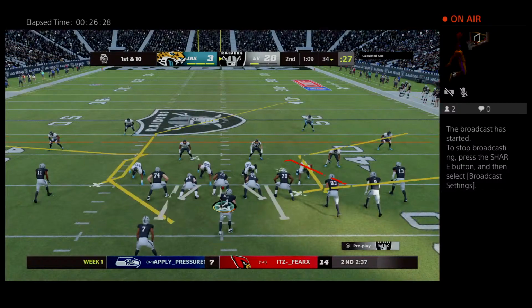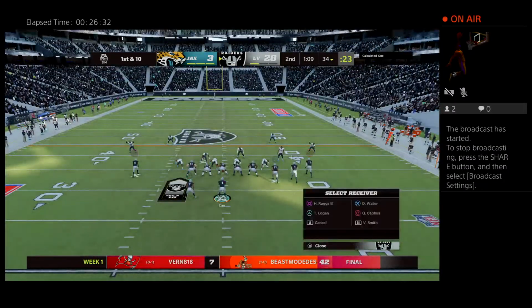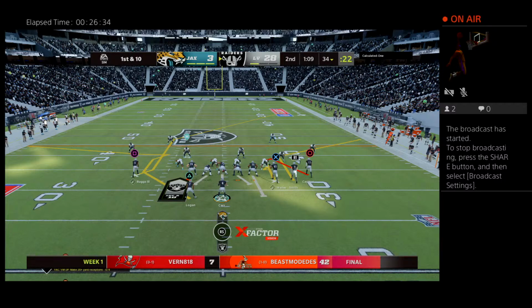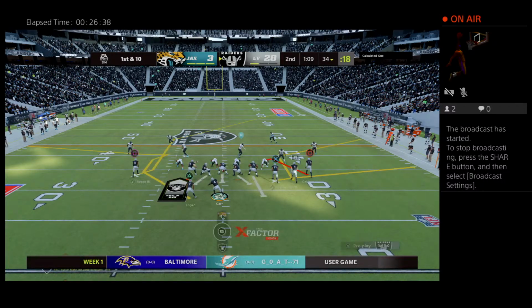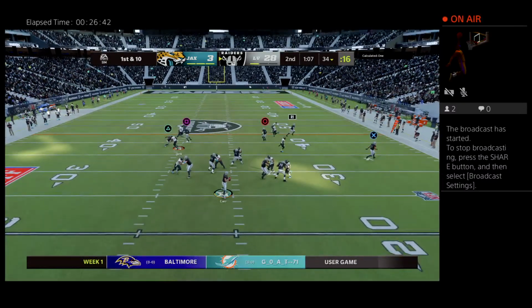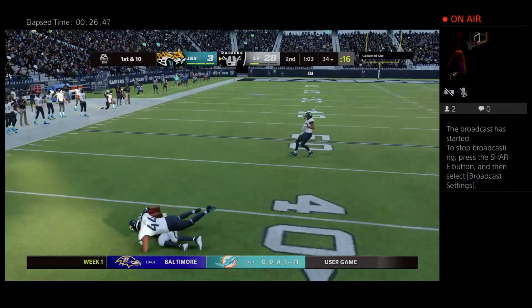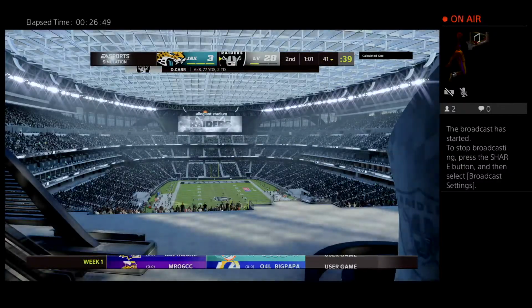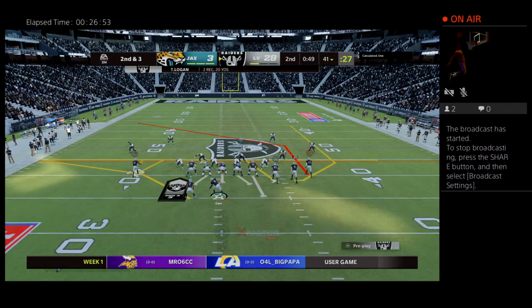From the 34 now, here's 1st and 10. Here's Carr. He finds his man, complete. That's Logan. Call it a pickup of 7, and that'll make it 2nd down.